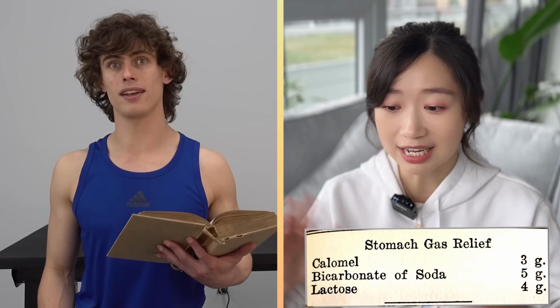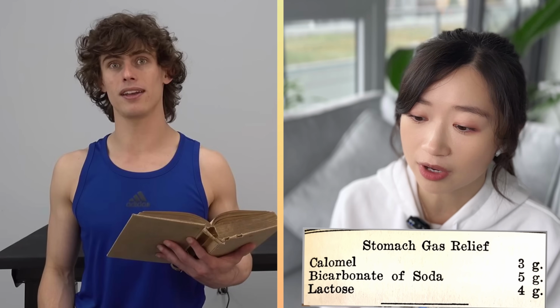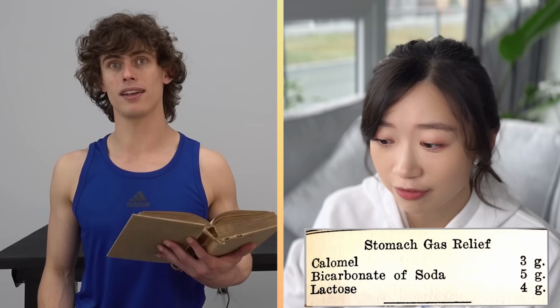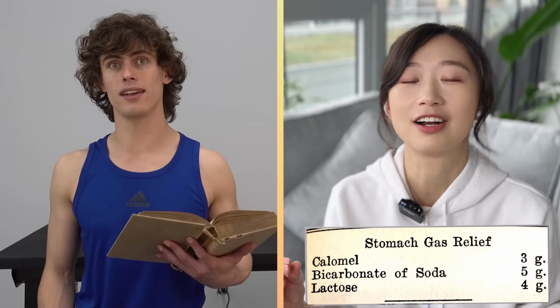We take all the guesswork out of it, unlike some previous prescriptions we just saw. Number two, it only has 3 simple ingredients, and we'll get to this in a second. And number 3, it uses very straightforward measuring units, grams. I could just turn on my electronic scale and, oh wait, I meant measure it on my apothecary scale.